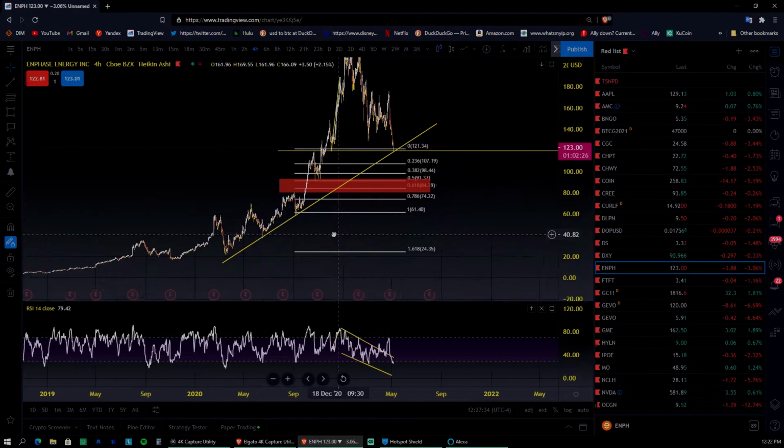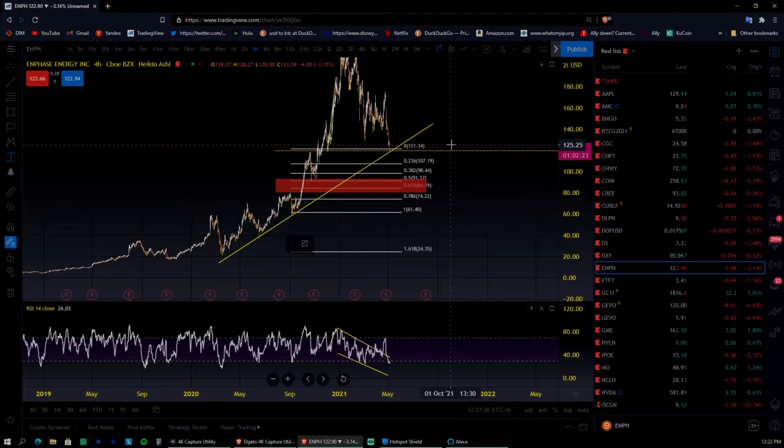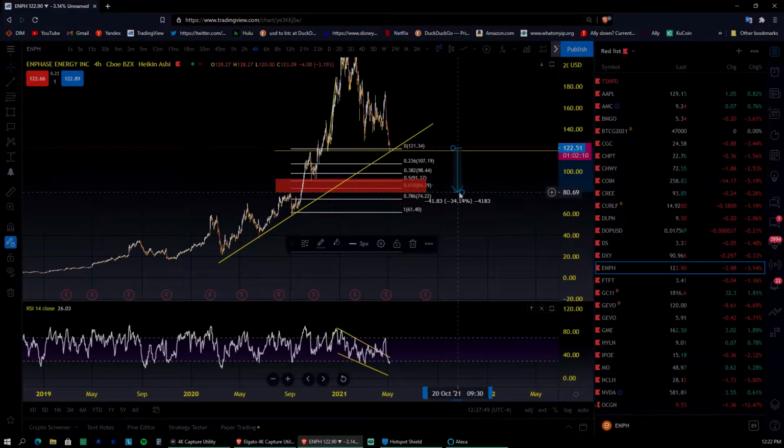Goodbye, see ya. And now, what numbers are we talking about here? Because right now it's at 120, right? And if it drops all the way to these levels at 80, it's talking about 34%. Can you hold 34%? I don't know. Can you sell everything? Can you sell 75% now? Buy back with the 75% at 80? Put some limit orders? Yeah, I guess.